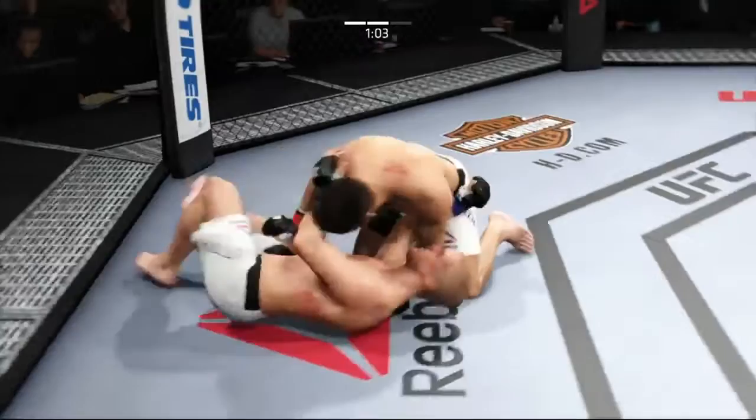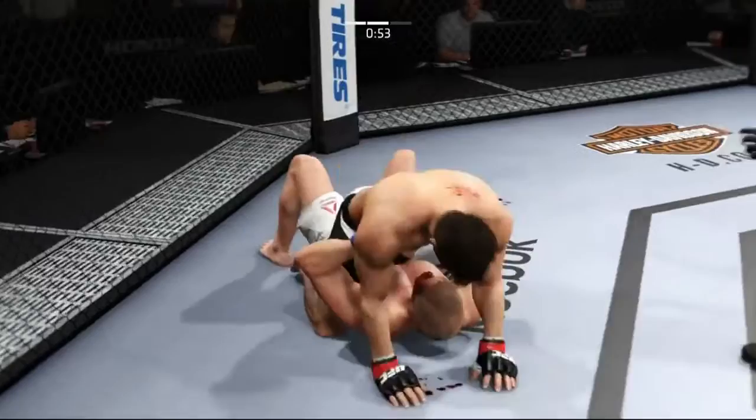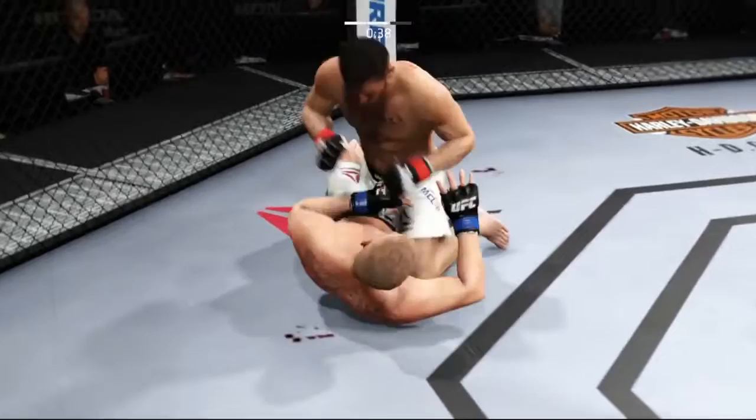He's got the full mount, Joe. Scoggins with a nice punch. Hip escape. Gets out of the full mount. Let's see if he can pass that half guard. Back to full mount again. Postures up. Now he's in full guard.